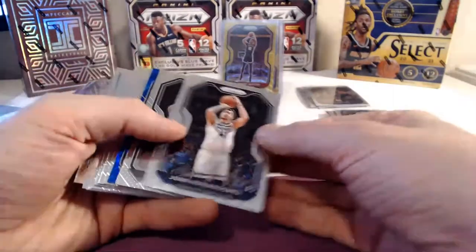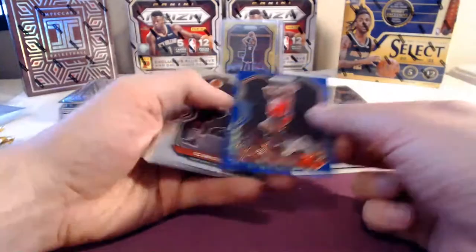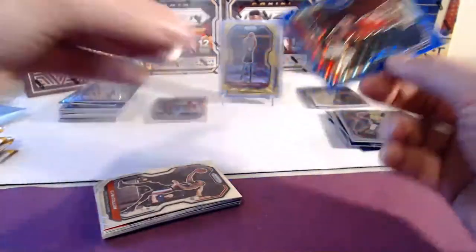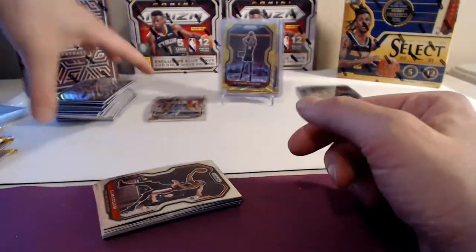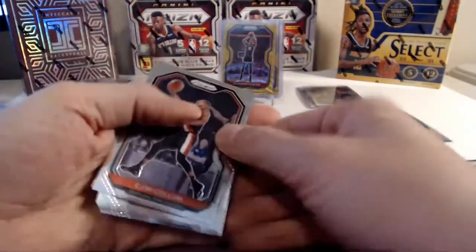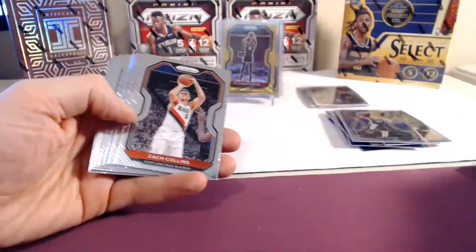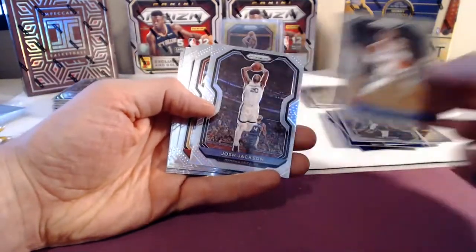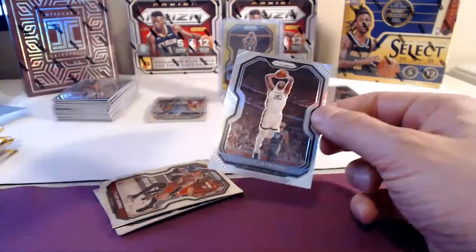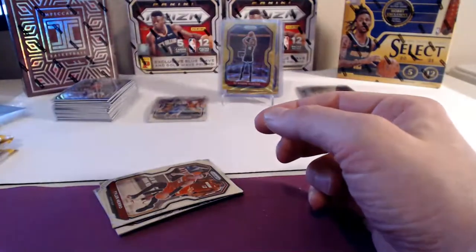Reggie Bullock, Juan, Tyrion Prince, Blue Cumming, Jeff Green for the Rockets. Nice hit. Might as well get the whole team, right? CJ, Kevin Porter, Zach Collins, Nerlens Noel. Here comes your silver, Josh Jackson. Dang, so we got him in blue and now silver. Why can't that be Jaw?